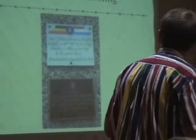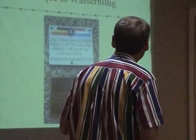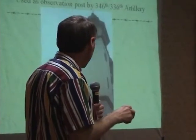Yeah, the top one, as I said, I can't read it. It's obviously one that was produced locally and erected there. But it does honor the 87th and their liberation of the town.